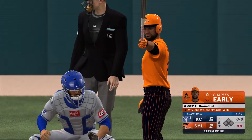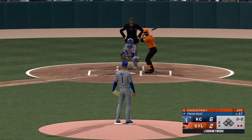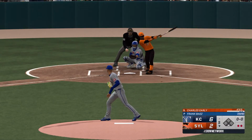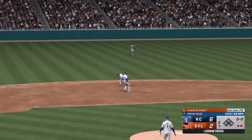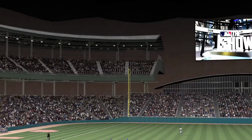Here's the catcher, Charles Early. Grounded out his first time up. Hit on the ground to short. Diaz tosses to first. Got him. 3 up, 3 down, inning over.